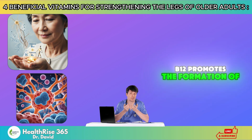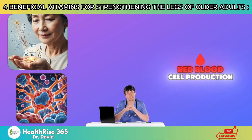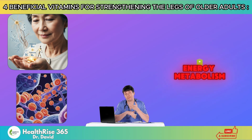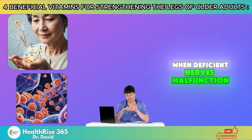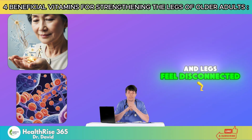B12 promotes the formation of the protective myelin sheath around your nerves and is essential for red blood cell production, ensuring enhanced oxygen supply to muscles. It's also vital for energy metabolism, enabling quick, precise signals from the brain to your muscles. When deficient, nerves malfunction, muscles misinterpret commands, and legs feel disconnected.